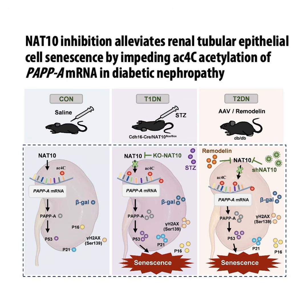Okay, but let's be real for a second. We can't easily do complex viral gene therapy or tamoxifen-induced conditional knockouts on the hundreds of millions of diabetic patients globally. No, it can't. It's just not feasible yet. We need a pill. Is there a pharmacological way to actually do this?